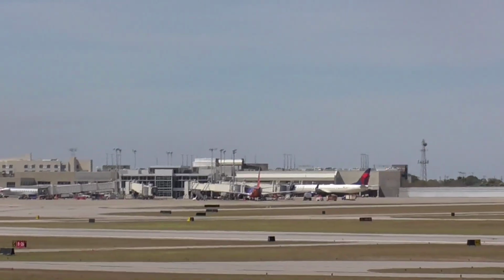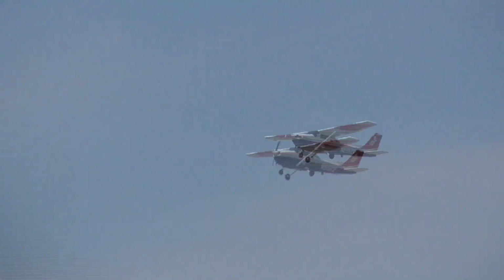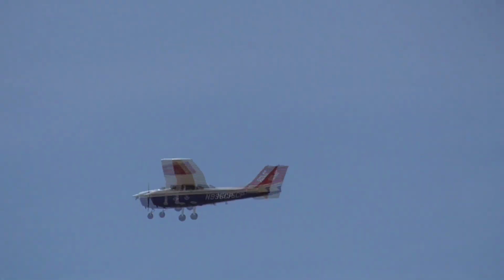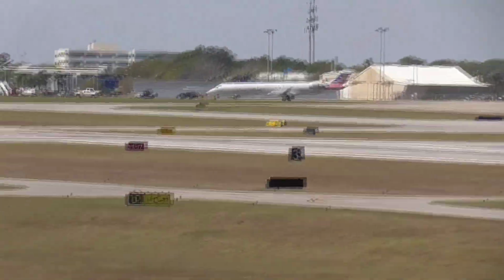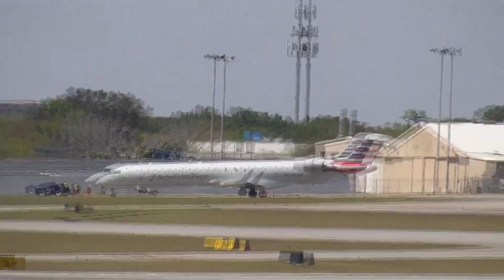Back at Pensacola Airport a few days later. There it is. There's one plane already, but it's not one of those big ones. There is the beautiful control tower once again. There's a CRJ-900 right there. I don't know what it's doing, but it's just getting service.